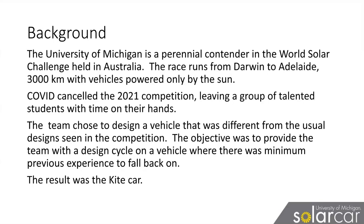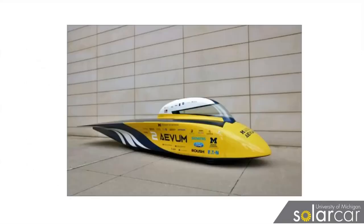Now, before we get into the Kite Car, here's the real car. This is the other thing that the team did during this, and this happened after I was going to present this at the users conference. They built the car that was designed for 21. They first took it on a journey around Michigan, around the Lower Peninsula and part of the Upper Peninsula. And then, after that warm-up, they drove it from New York City to Los Angeles.